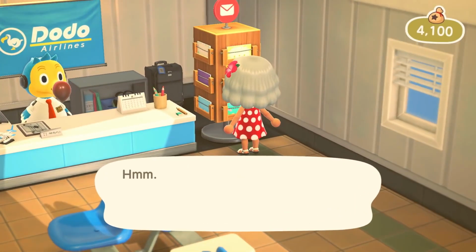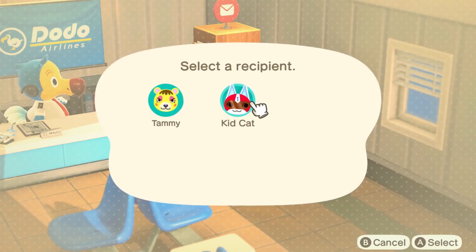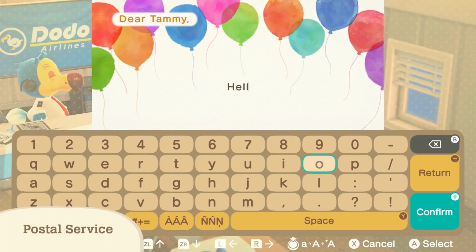The airport is good for more than trips through the sky. It also offers an in-game postal service, allowing you to send messages. Feel free to use this service to interact with other residents.